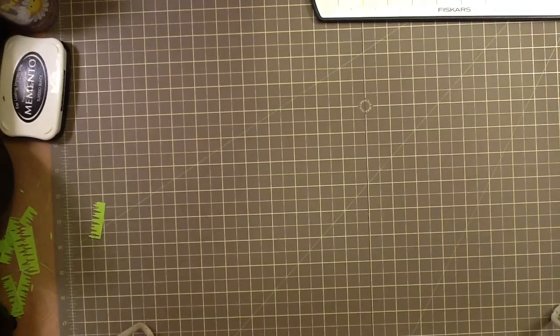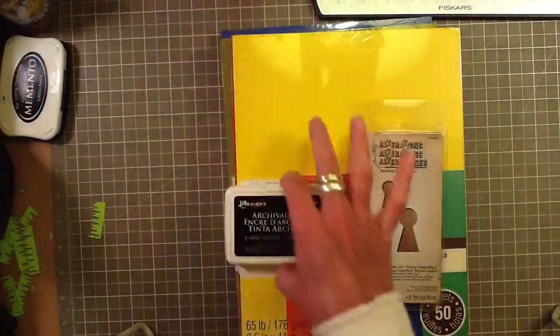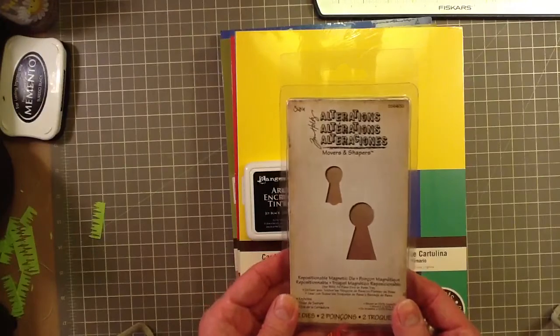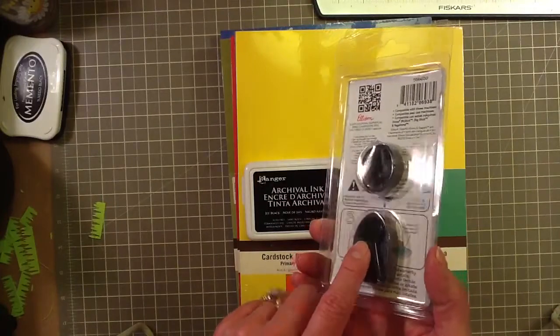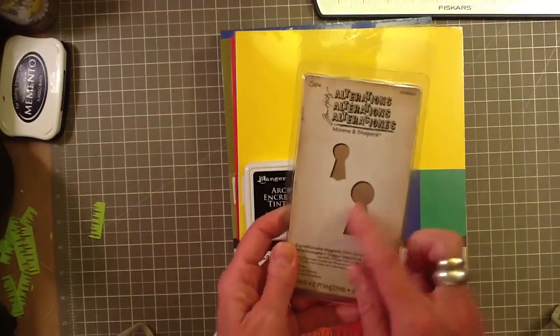I was at Michael's today. I went in there to see if they had any foam adhesive, and guess what? I came out of there with a handful of stuff, but there was no foam adhesive. I got these Tim Holtz Alterations keyholes. They're the little magnetic movers and shaper dies. They fit in the little magnetic tray, also by Tim Holtz. And I thought these would be really fun.